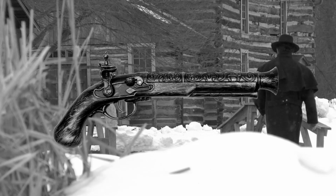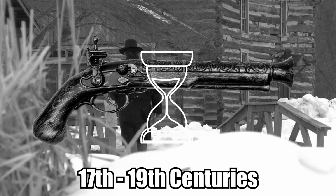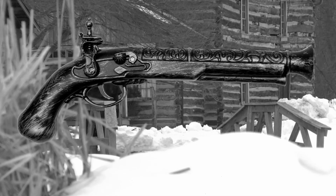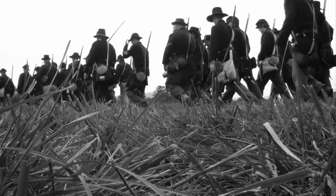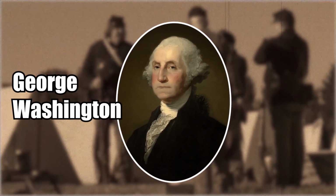This intimidating-looking musket, which was common between the 17th and 19th centuries, is named after the Dutch word Blunderbuss, which means thunder pipe or thunder gun. It spiked in use during the early 18th century and was popular among military, civilian, and criminal operators by the mid-1700s. George Washington even championed the use of the blunderbuss for the Continental Army during the American Revolution.